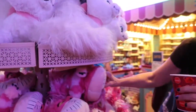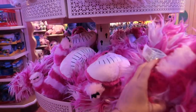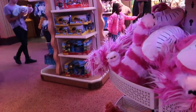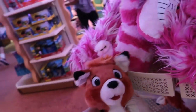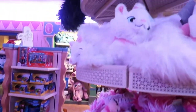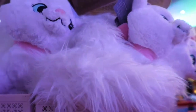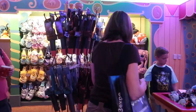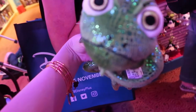Oh my gosh, look at this thing. The Cheshire Cat. And it has the long tail. Long tail. Oh, that's so cute. They're soft. Oh, look. Danny would love this one. And Marie. I love Marie. I love Marie too. Oh my gosh, look at her. Okay, they're so cute, the kitty cat. Okay, we're gonna get this cute little Pascal. And he wraps around your arm.